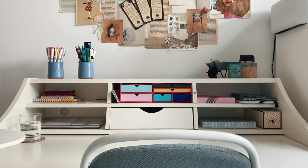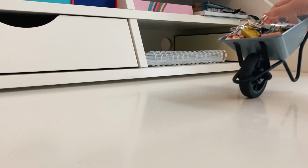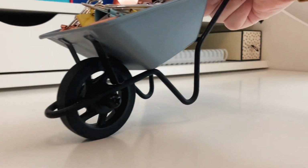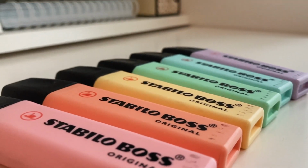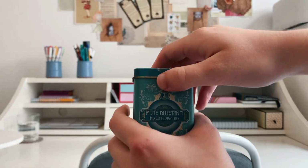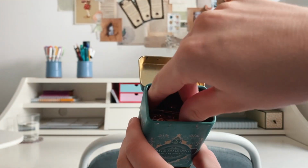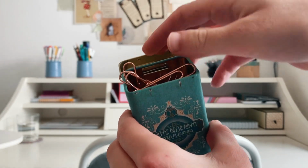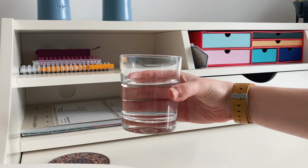And then over onto the other side, I've got a little wheelbarrow filled with binder clips. Again, these are always just good to have on hand. And then next to that, I have a little pot filled with my Stabilo pastel highlighters, which I also quite like using. And this little container has lots and lots of rose gold paper clips because they are also very good to have on hand. So then we come to the actual shelf space.